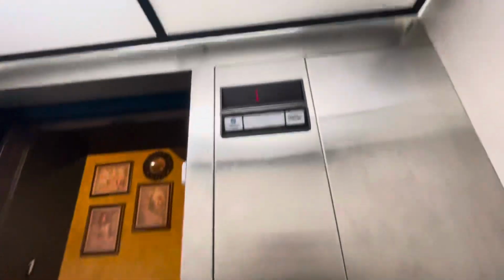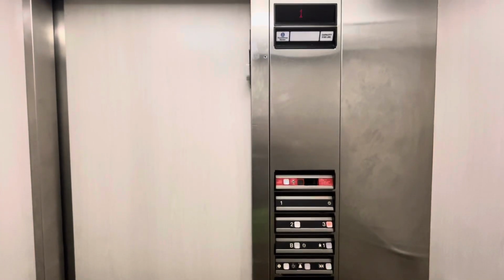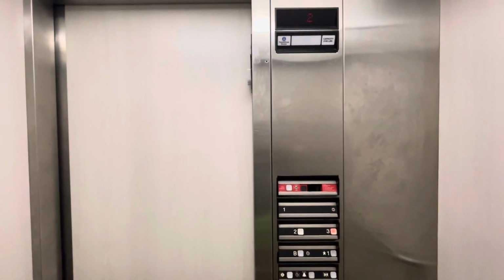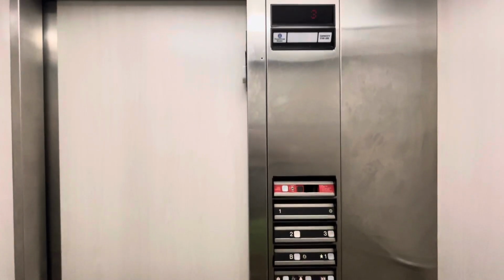Let's get a cab view. It's a basic cab. They improved it a little. Indicator, impulse buttons, 2100 watt capacity. It is a phone. This thing runs pretty well for impulse.